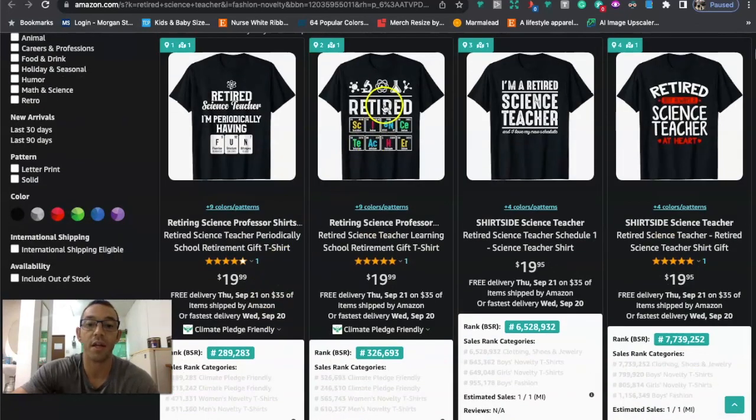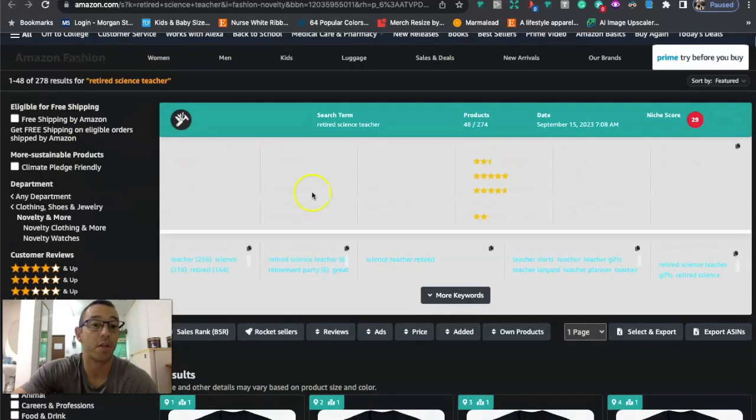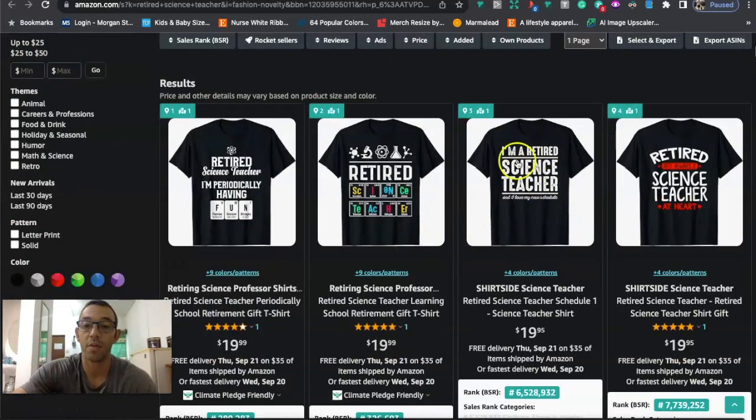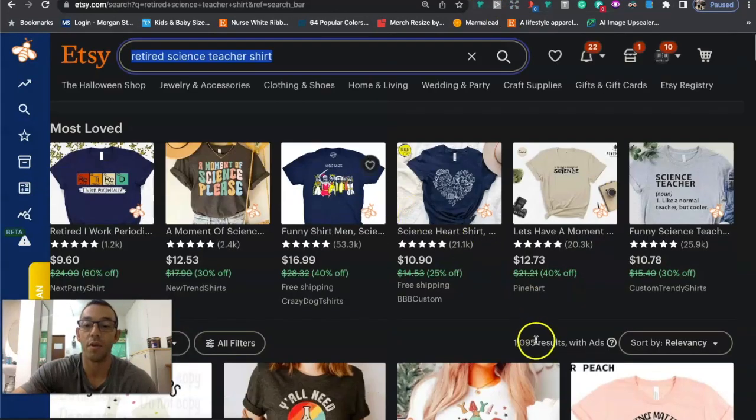289,000 BSR, and this one right here, retired science teacher, 326. So we can see that the competition is low, and these BSRs are actually really good. This one right here is pretty easy to design for. And if we look at the competition on Etsy, we're going to see there's only 1,000 results.